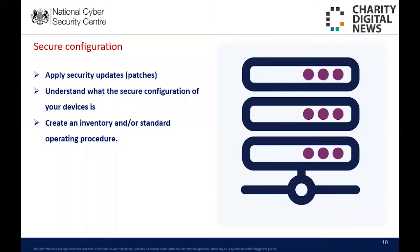Understanding what the secure configuration of your devices is. So where you're giving your staff and your volunteers and trustees perhaps their own IT, so a work laptop, for instance, knowing how to put the most secure configuration onto that, and it will depend on the device and the software that you're using. But having a baseline, it's called a baseline build, for when you give that to people.